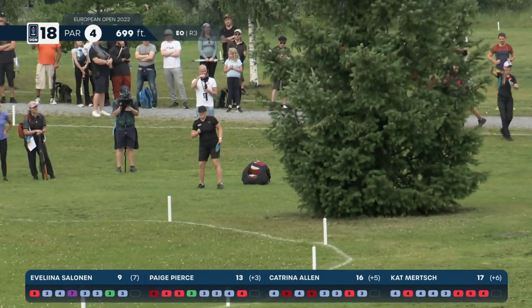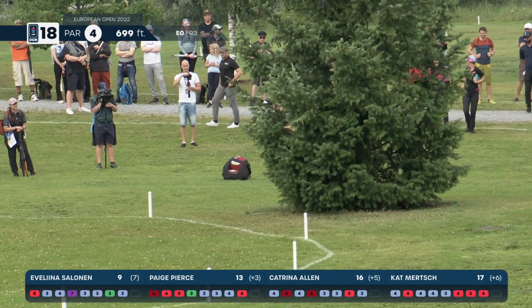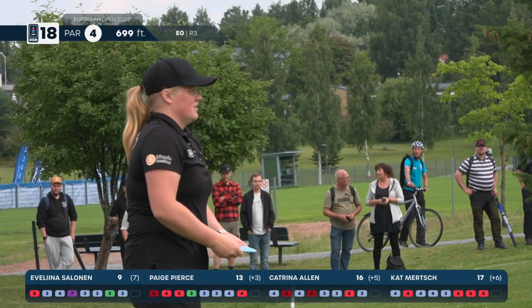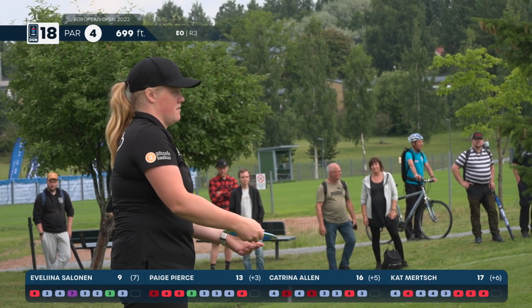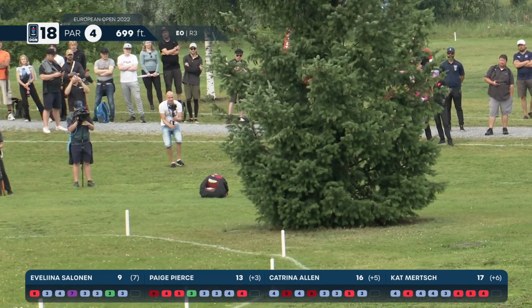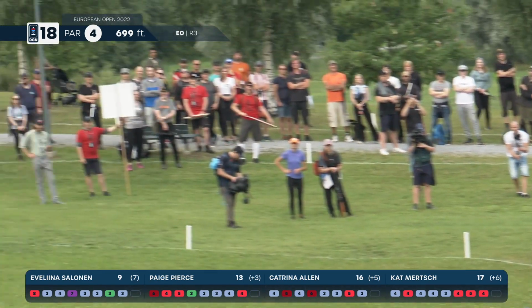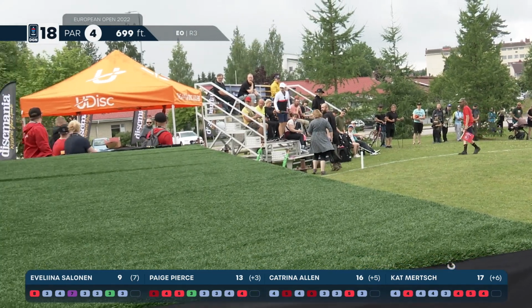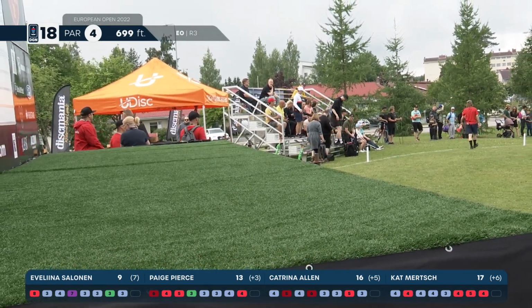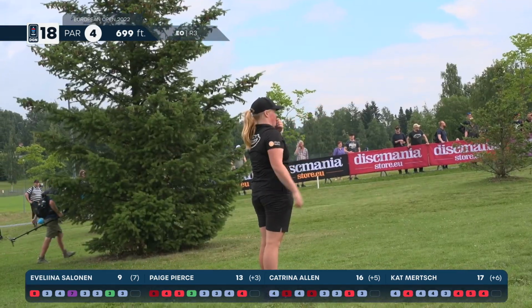Just before she had lined that up, she took a look at the scorecard on UDisc and said out loud, well, even if I bogey this, I'm still going to be on the lead card. And then she switched up her disc. She went from a Zeus to a different disc to her Surge SS and put it all the way up there. So interesting mindset by Paige Pierce in this last hole.